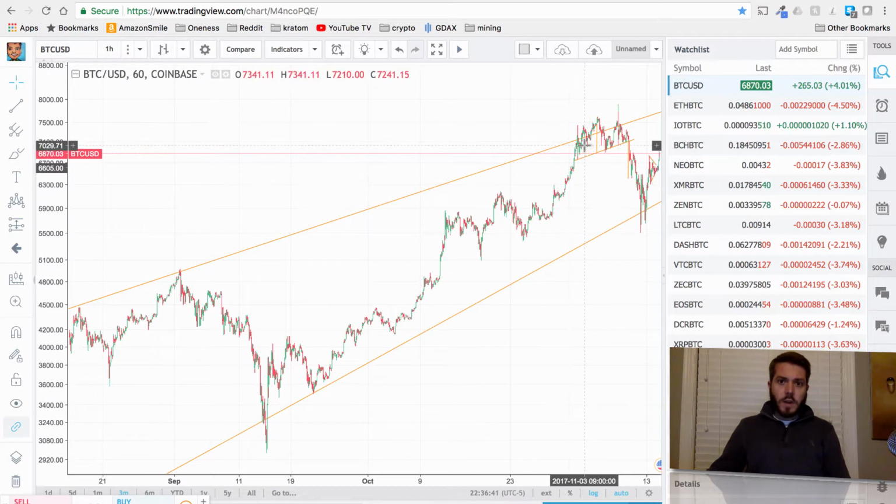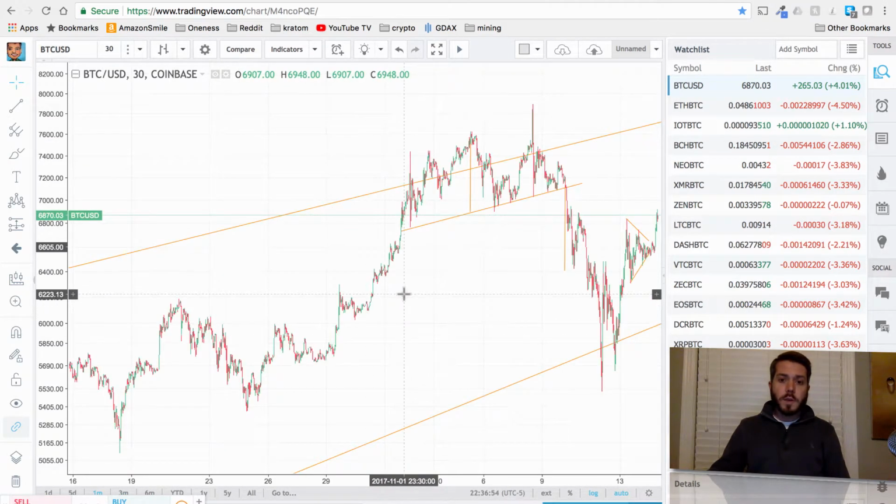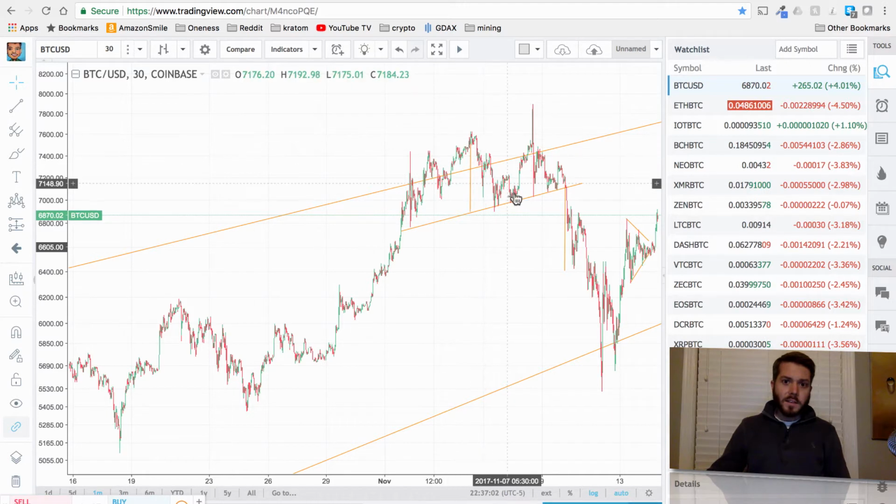The price action tried to push through this rising wedge. We had a failed attempt here, a failed attempt here, and a failed attempt here. And what that ended up creating is a head and shoulders pattern. So here I've drawn the neckline for that head and shoulders pattern. We had the left shoulder, the head, and the right shoulder.